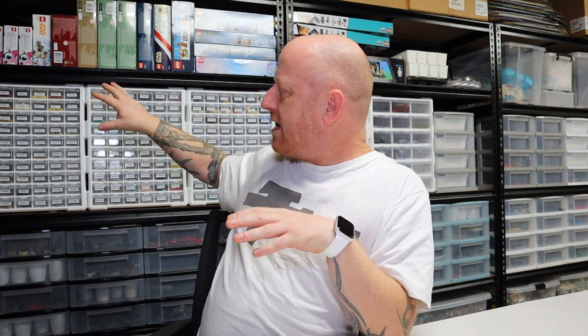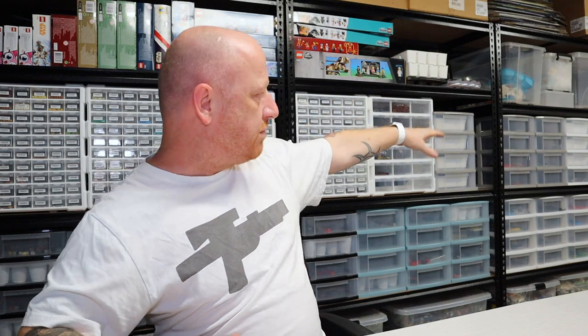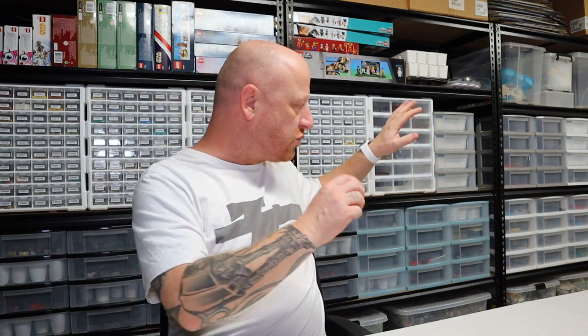The way I've got it organized at the moment is basically in a way that I can remember it. We'll get on to what I'm going to do going forward in a second, but roughly, I've got the studs here going through into the plates, getting bigger into the weirder shapes, getting into the modified plates at the end there. And at the bottom, we've got the smaller bricks getting into the modified bricks, and they just get bigger as they go along as well. And then we've got Technic. And then I've got some drawers at the end there, which are just sorted by color.